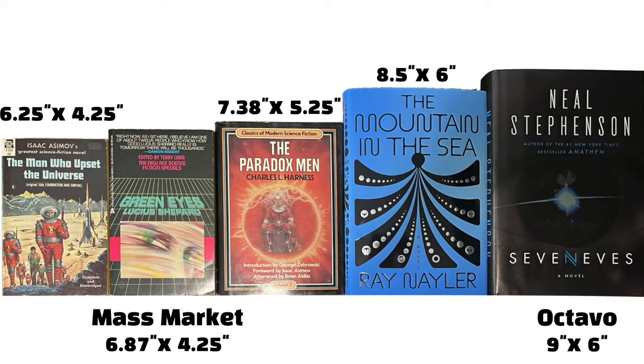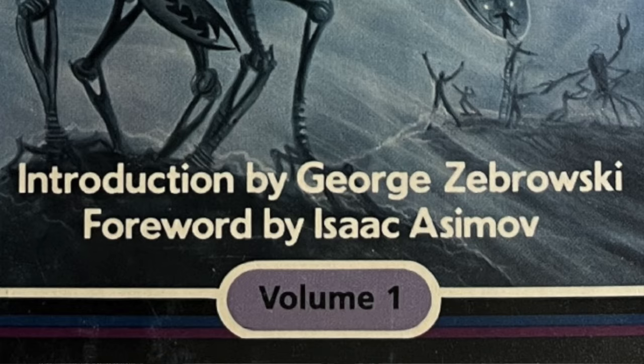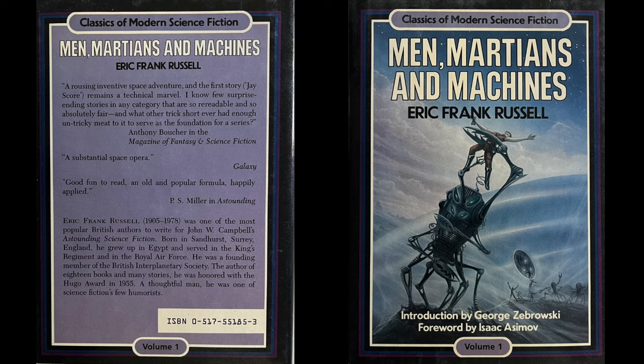Read and enjoy." The books were published in a unique shape, a square that was neither rack size nor paperback size, yet much smaller than hardcovers. Let's take a look at the books. Unless otherwise noted, the foreword will be by Isaac Asimov, entitled Retrieving the Lost, and the introductions will be by George Zebrowski. Volume 1, Men, Martians, and Machines by Eric Frank Russell, originally published in 1955.